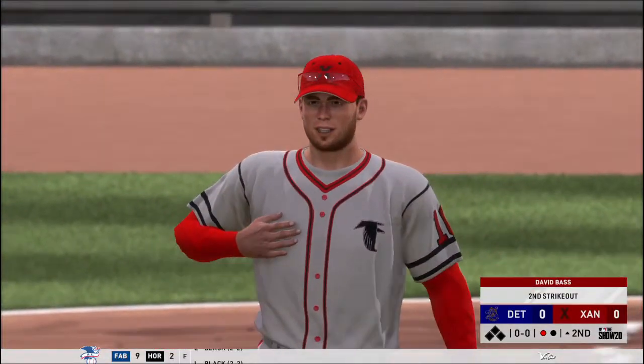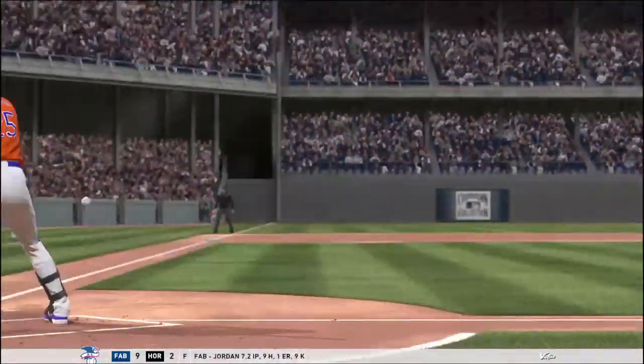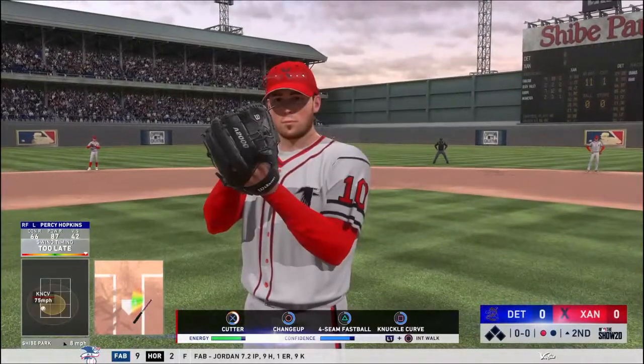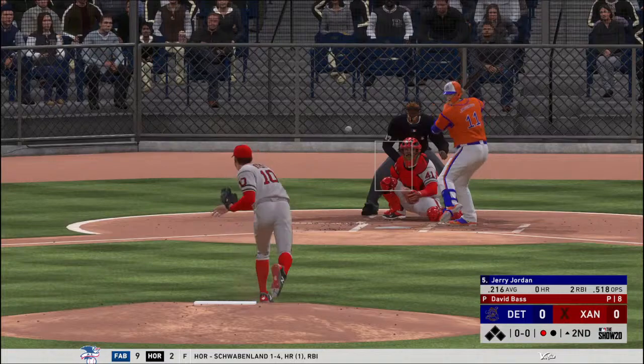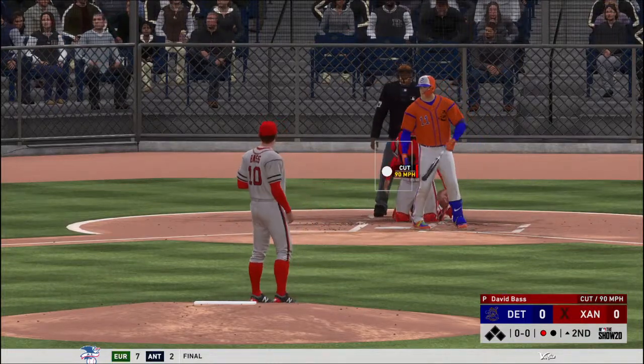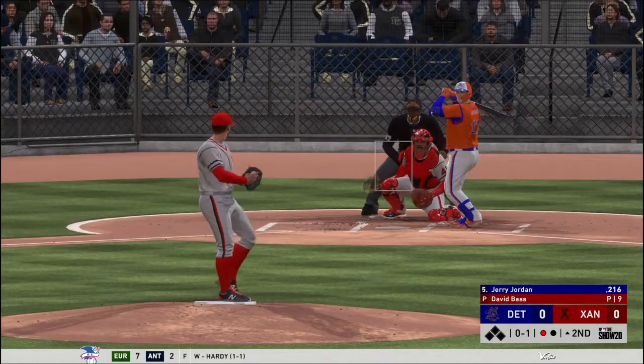This has not been a weekend to remember for him. He's just been completely lost at the plate, flailing all over the place. Now that's his 6th strikeout of the series. They've really got him figured out. So now to the plate, Jerry Jordan. He's ready for his first at-bat of this early season contest.